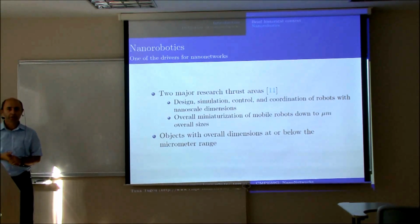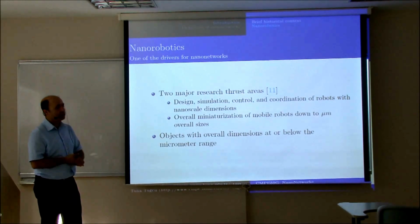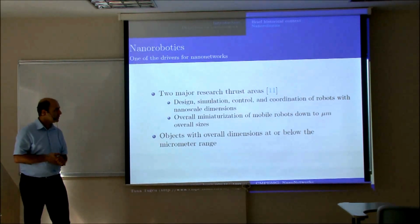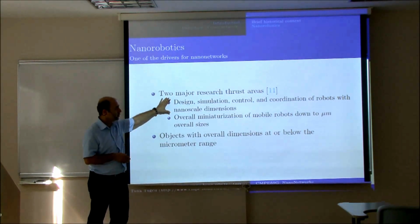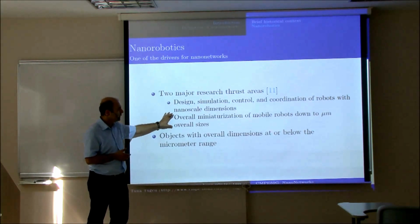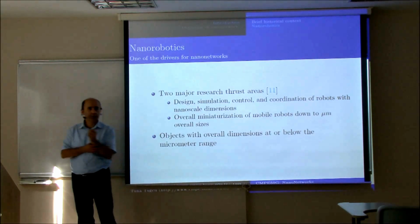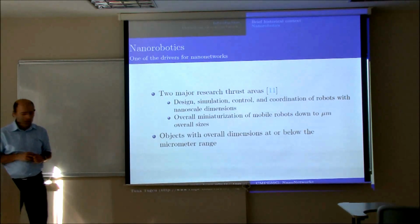Remember, before the break in the previous room, we were talking about the case of nanorobotics. We said there are two major research fields. One is design, simulation, control, and coordination of the nanorobots, and the other is actually the miniaturization process of these devices down into nanoscale.